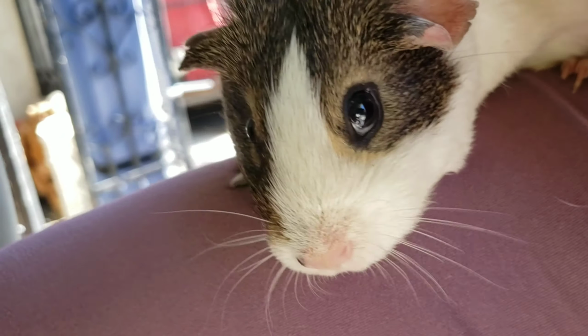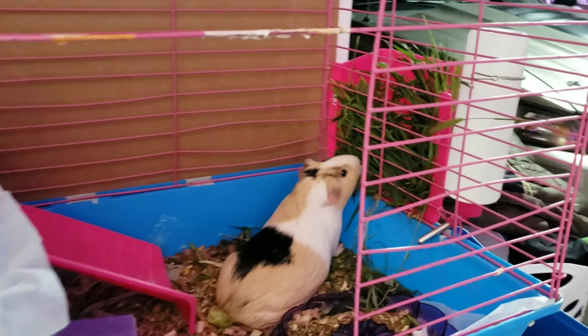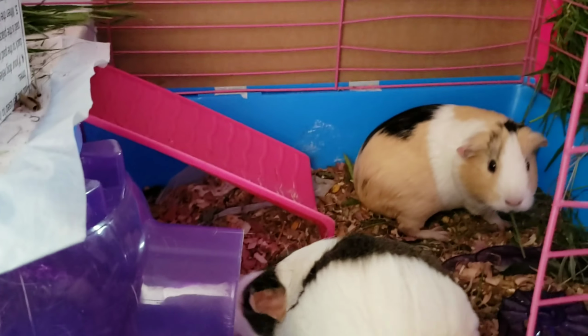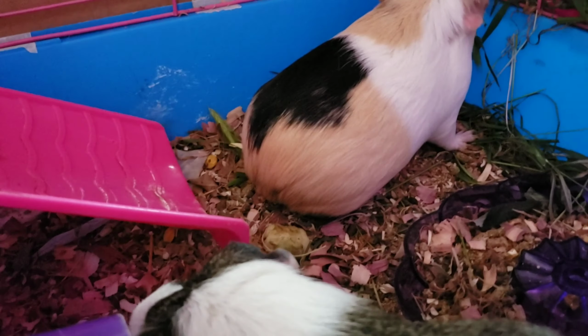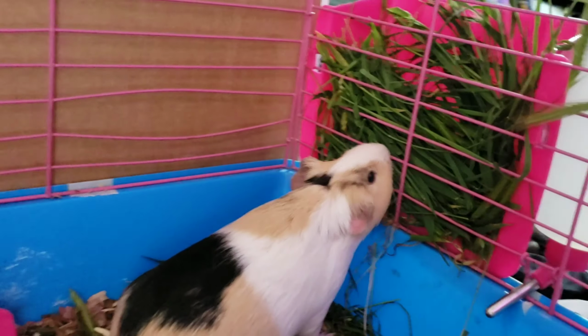So I got Elsa here. I'm gonna put her back in the cage now. It's time to put her back in the cage. Alright, girl. So, Sprinkle is over there. Go over there, girl. They have their food. And of course, the water. We have the water bottle.